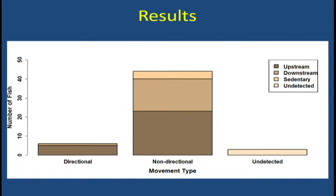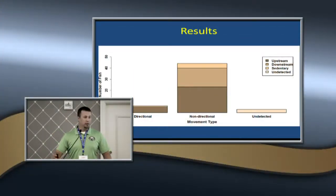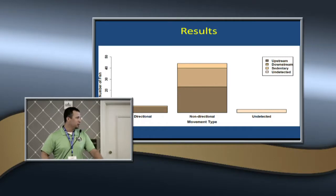And then we had this group of fish that was sedentary. You stalk them, and they make one run after you stalk them, and they basically hold still. We characterized sedentary as less than 0.25 kilometers between tracking periods. And then there were some fish that we just flat lost. Stalked them in the river, went back 2 weeks later, and we have no idea where they went.